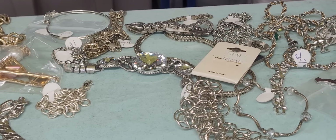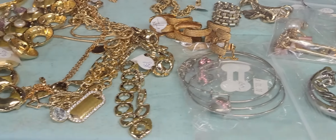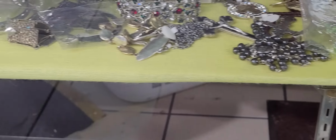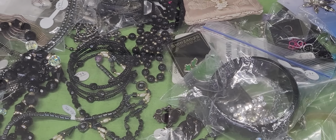I'm telling you, there's just a lot of great, beautiful jewelry. I don't come in the store too often, but I probably need to start coming in more. It's just awesome. Look at all this up here. Look at all that.